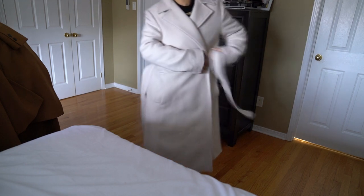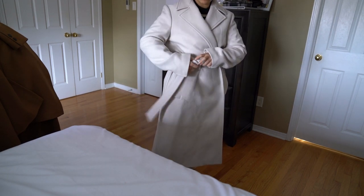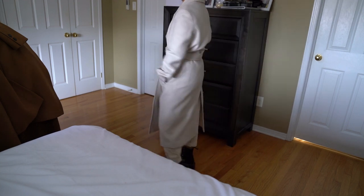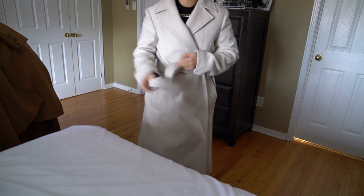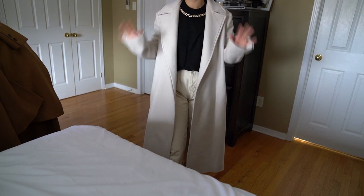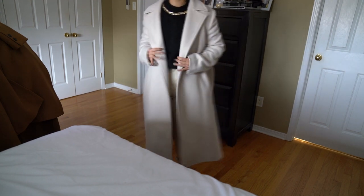I think these are kind of smaller. It fits a tiny bit smaller, I would say. This is what I'm wearing now. It's actually a medium, and usually I am a small or an extra small, so the medium actually works on me as well. But I have so many, you guys, so I need your help deciding what to keep for sure. So this is the first one.